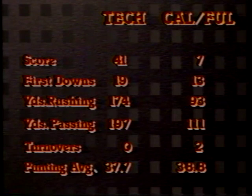Net yards passing, Texas Tech had 197. And Cal State Fullerton 111. Turnovers, Texas Tech had no turnovers, and Cal State Fullerton had 2. They lost 1 fumble, and they had the pass intercepted by Tracy Saul. An important stat, especially as you get down into conference time, Mark Bounds had 3 punts for a 37.7 average. We expect that will improve as the season goes along. And Cal State Fullerton punted 7 times on the evening for a 38.8-yard average. But again, the big score was 41-7 Texas Tech over Cal State Fullerton. Next week, Texas Tech and Oregon at Jones Stadium.